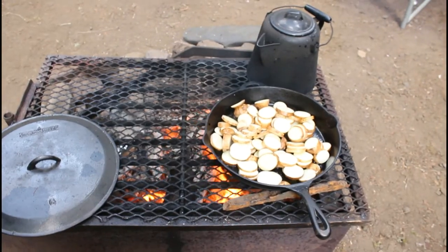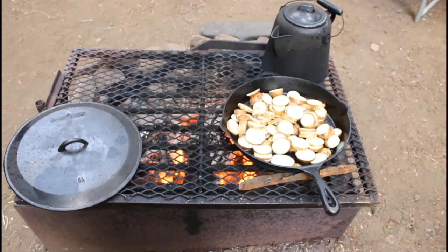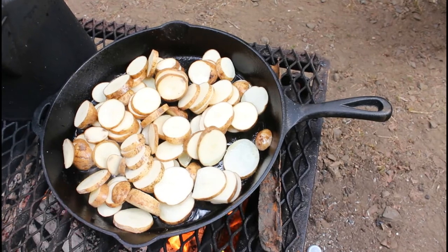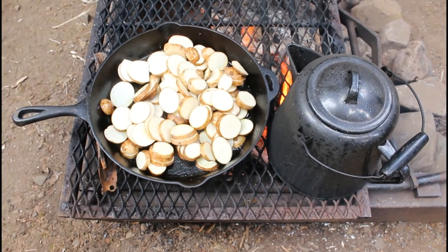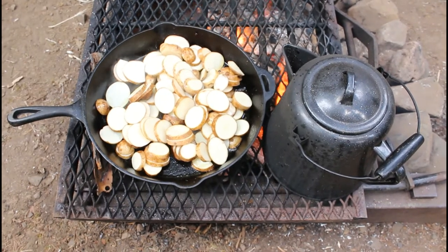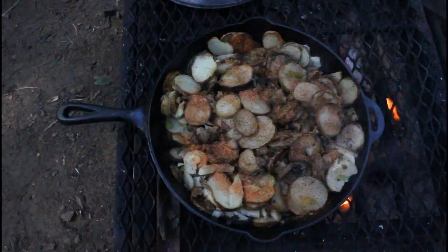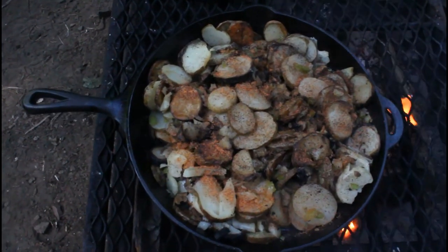The sizzle's going on. The magic is in the pan.